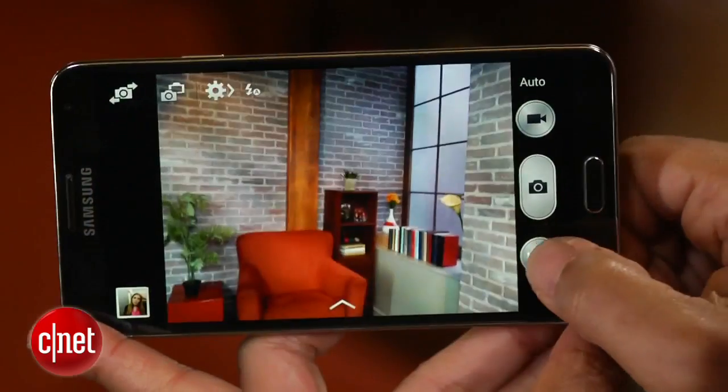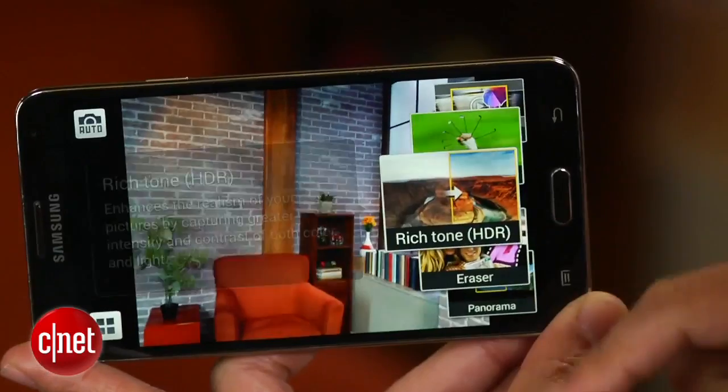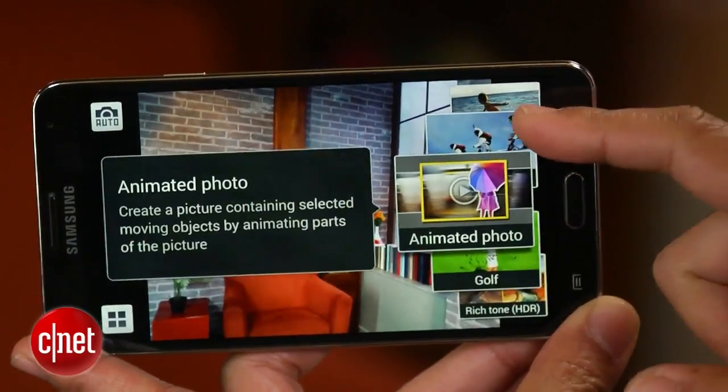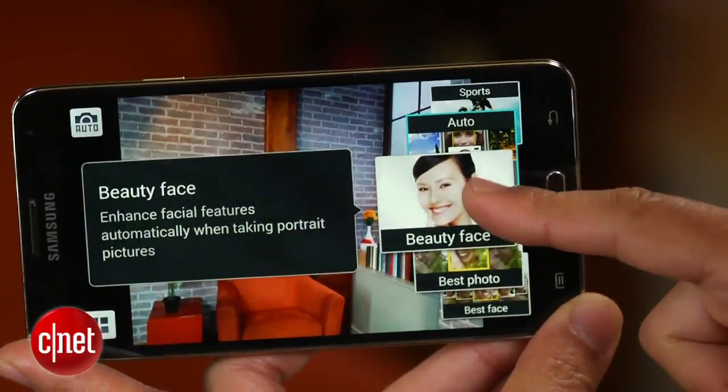The Note 3's camera app comes with the huge bucket of shooting modes you'll find on the Galaxy S4. They range from the very useful such as HDR, burst, panorama, to the strange like beauty face, golf, and eraser, which removes people and moving objects in the background.